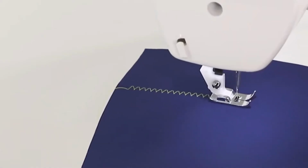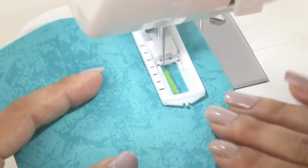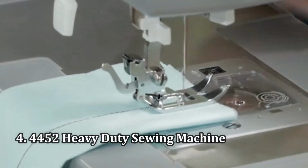I made this list based on my personal opinion and am trying to rank them based on their price, quality, durability, and more. Number 4, 4423 Heavy Duty Sewing Machine.